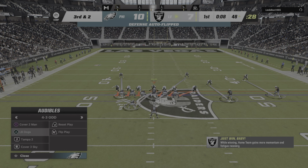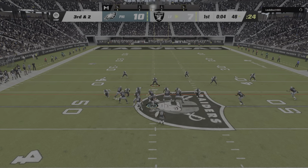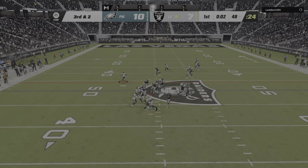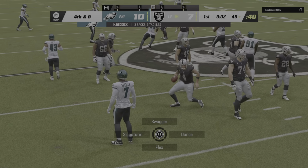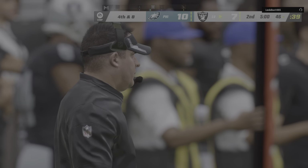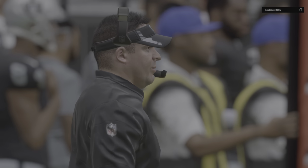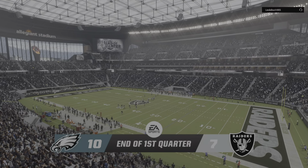They'll come to the line, needing only 2 yards to gain the first here. Carr looking to throw on 3rd and 2. Under pressure, and he'll go down. They'll sack him on what ought to be the final play of this first quarter. That's the end of the first quarter. 10-7 our score after 1 right here on EA Sports.